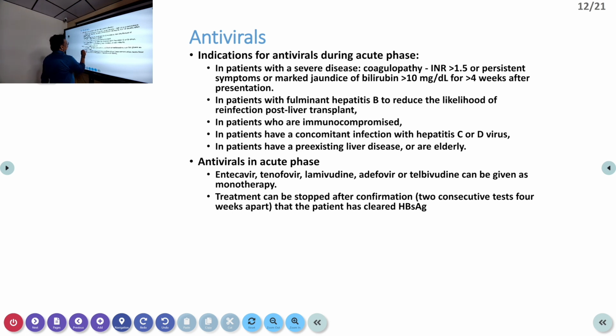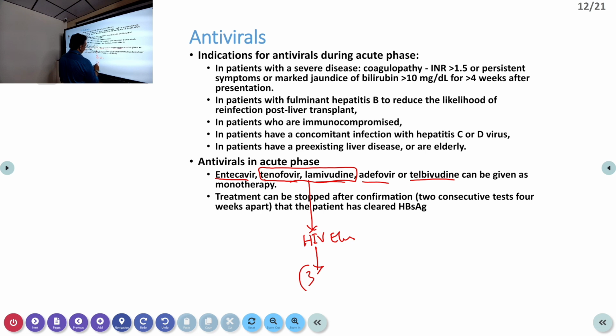So these are the commonly used drugs: entecavir, tenofovir, lamivudine, adefovir, telbivudine. All can be given as monotherapy, but we should remember one thing: tenofovir and lamivudine are used for HIV also. So it is better to check the HIV ELISA and rule out HIV infection. If HIV infection is associated, you go for triple drug therapy for HIV. In that, one of the drugs will be tenofovir or lamivudine. If you give only one drug in co-infection with HIV and hepatitis B, that drug alone will become resistant for HIV.